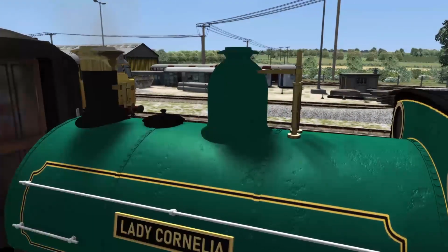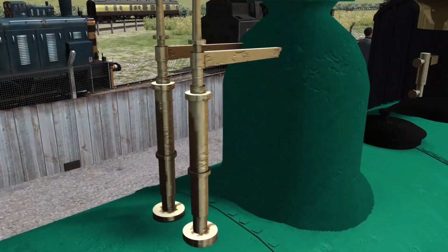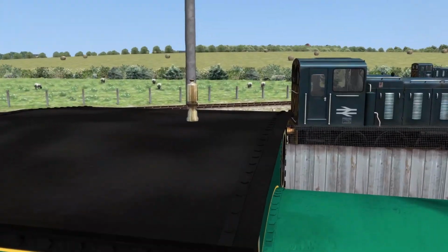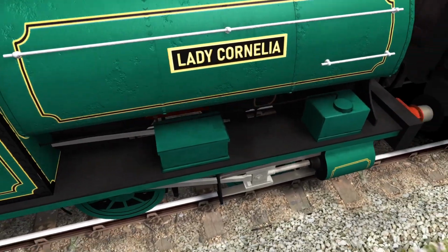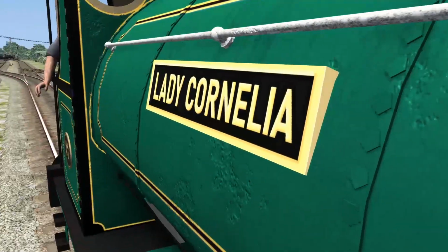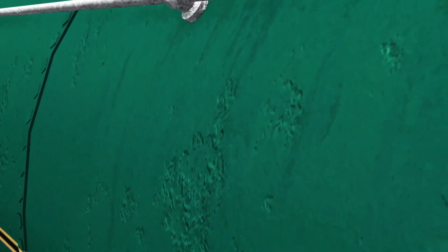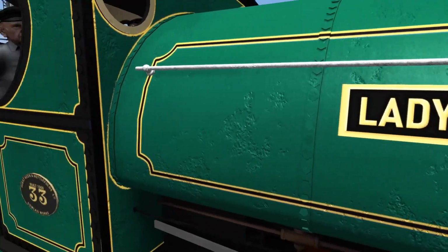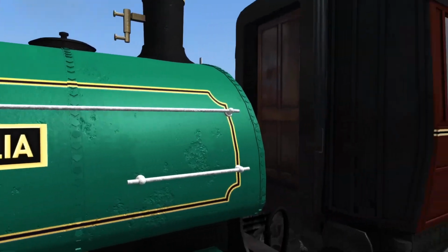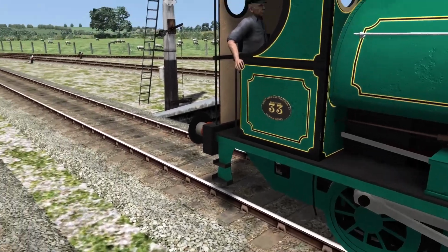I'm not sure whereabouts the whistle is on this loco. Are those the whistles there? No, those are safety valves. So, the whistle's on top of the cab. Look, there it is. The nameplates are 3D as well, look at that. Although, mind you, if you zoom right in, they do tend to disappear. So there's just a slight issue with the child objects there. But, I mean, does it? Okay, it sort of happens when you look around, but it's only when you're close up to the loco.